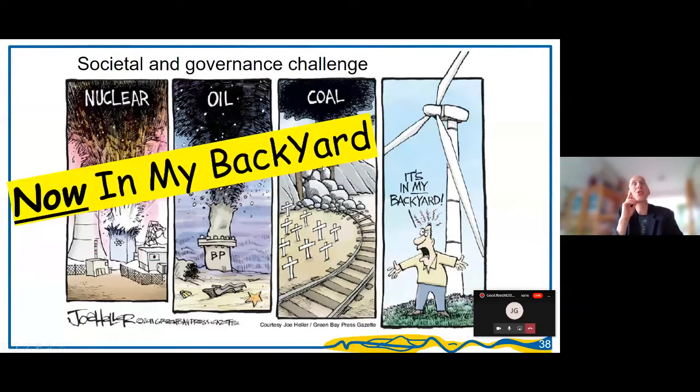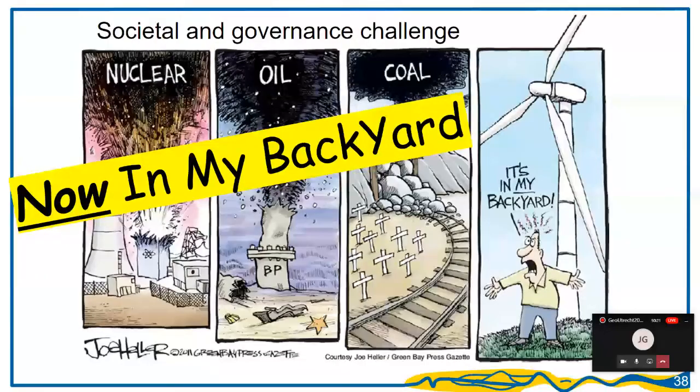It needs to be in our backyards now, because sedimentation takes time. And we need to catch up with the present sea level. It's already been subsided too much. And then we can maybe keep up with future sea level rise.